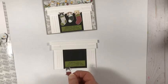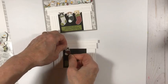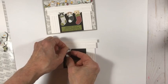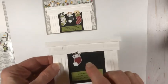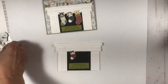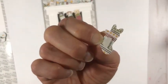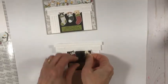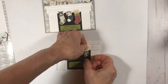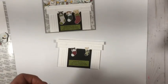Now I've got to remember what positioning I'm doing on these. I think I'm going to do this one to the left. And what I really want it to look like is the little hook there, the string just touching the top of the mantle as if it were hanging. And then I've got this little dog, again cut out, dimensional on the bottom, wet glue at the top. And again, I want that little loop to be touching the bottom of the top of the mantle. You know what I'm saying.